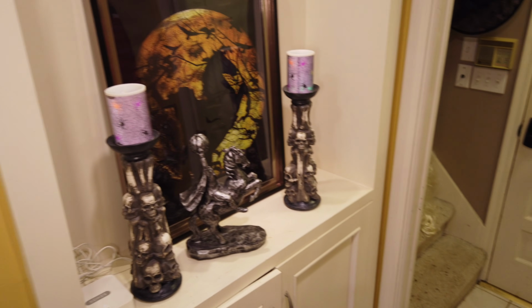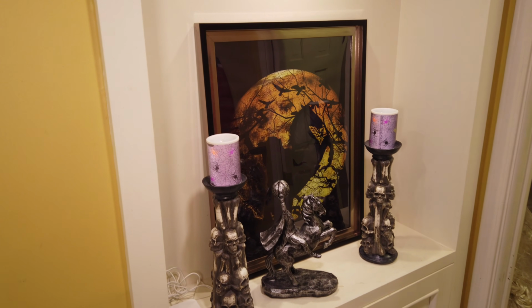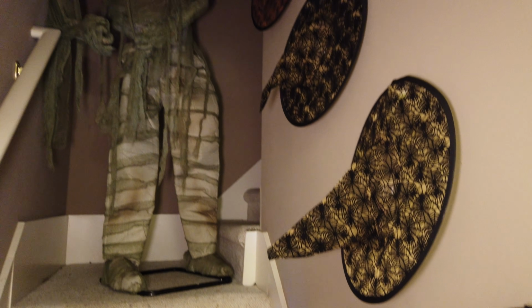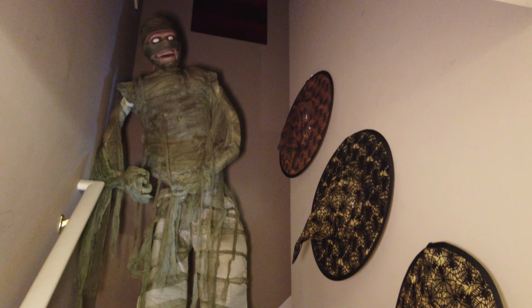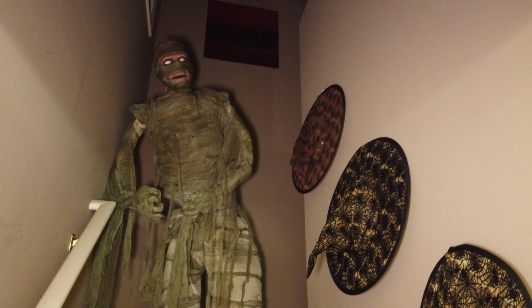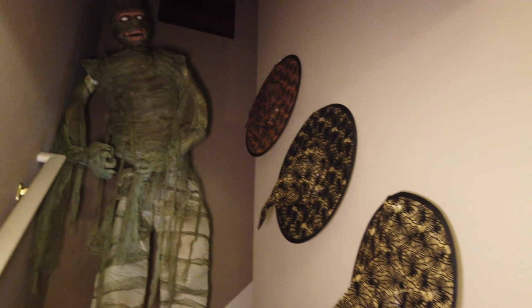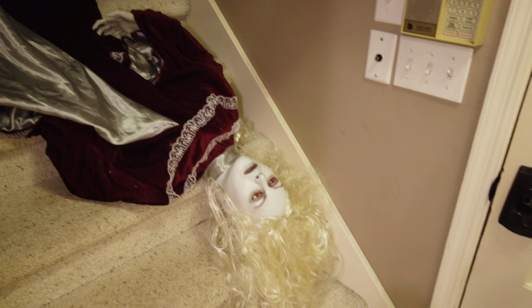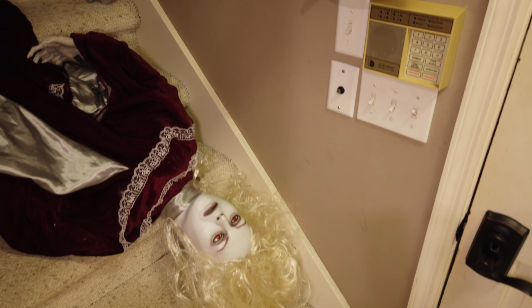And my headless horseman gets a new home here in this little niche. And then up the stairs, creepy mummy coming down the attic. You never know what's hiding upstairs. I did witches' hats on the wall here. I thought that was kind of an interesting decoration. And then, of course, a body on the stairs. It's actually going to be going in the car outside. But I thought, for now, she can rest on the stairs.